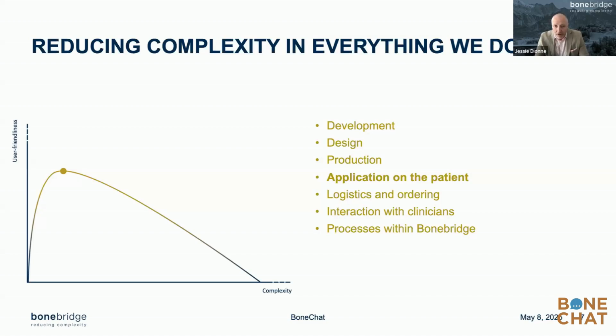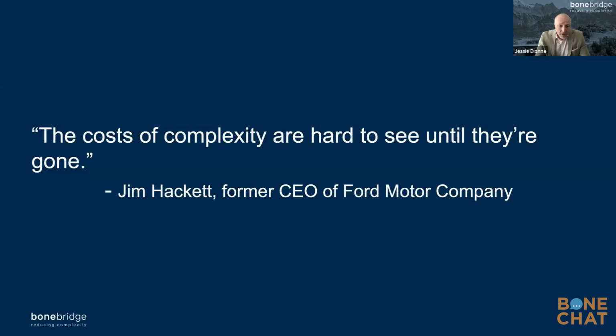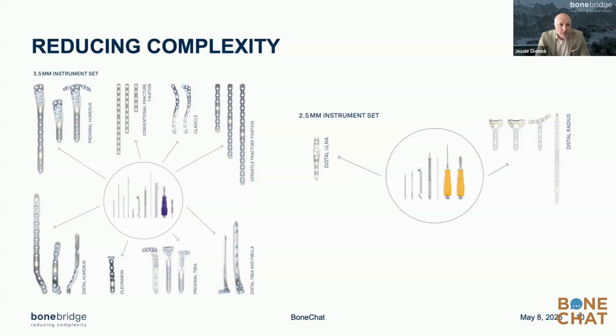And you saw, we're a relatively small team, but a very, very efficient team. And this is starting to become very apparent. The costs of complexity are hard to see until they're gone, until you cut them out and then realize how much you were actually paying for them. And this is going across not only healthcare, but several industries as well.